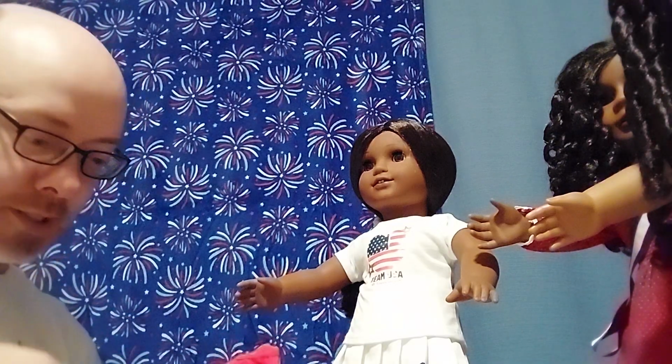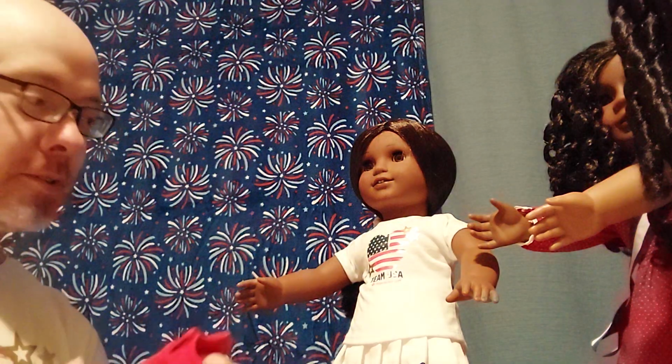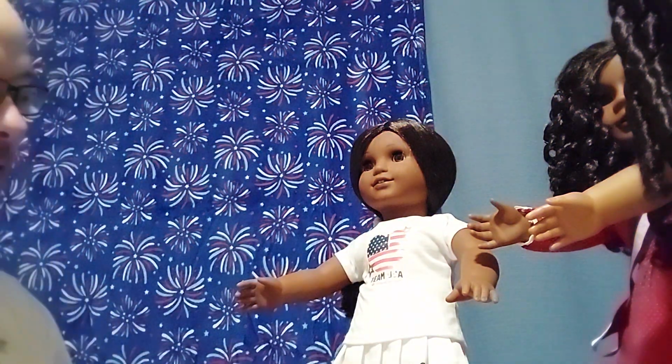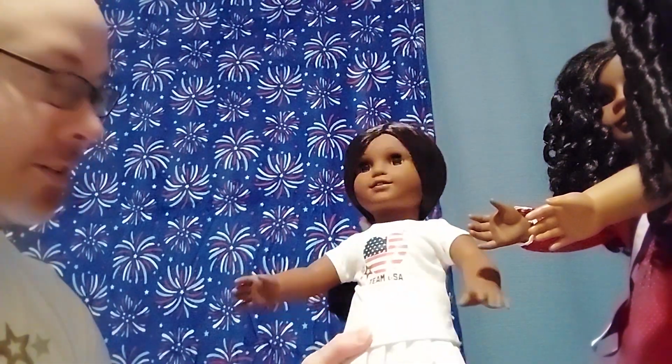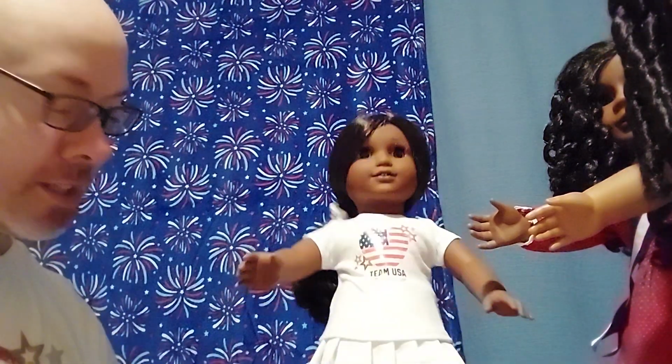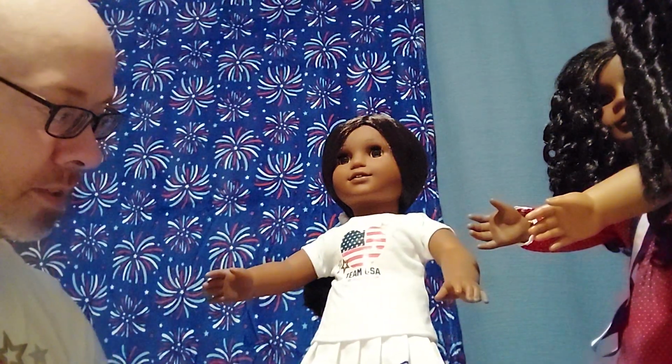So I got, this one is American Girl New York. So let's just see what that looks like. She's gonna just model a few t-shirts for us right now. Maybe like three of them, four of them, I mean. Starting with this white one. So yeah, all right, don't forget to let me know what you think of all these t-shirts as I am showing them as well. Which one's your favorite?